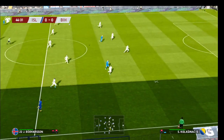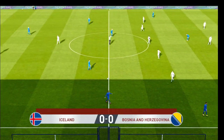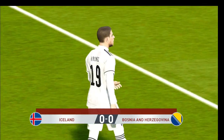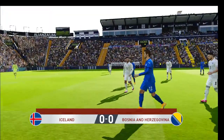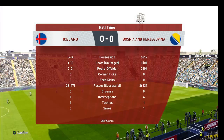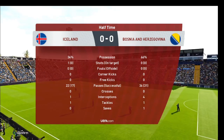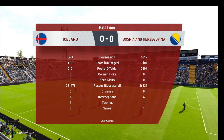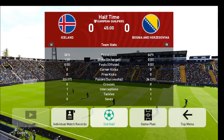Pinged forward. Kolasinac. And the first half is done. So both sides have drawn blanks. They have toiled at times, but it's not been a bad game by any means. The first half compared with your expectation? Unspectacular, but solid, and that solidity could yet be the foundation for them to go on and win. No goals at this stage, but certainly not devoid of action. It is 0-0 here at half time.